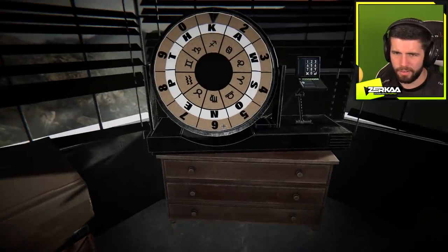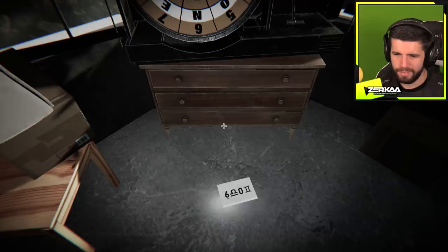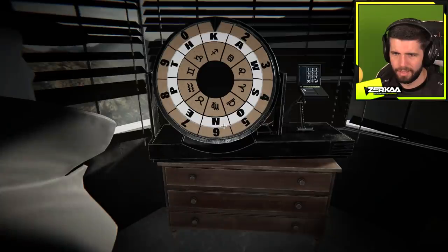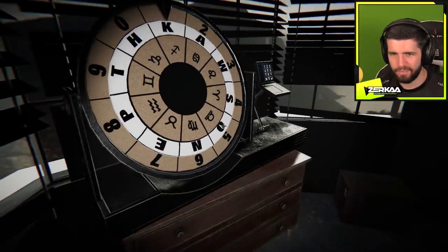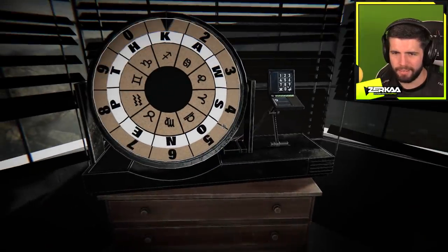So the 6 dot. Oh, wait, is that a 6 dot or a 9 dot? It's a 6, it's a 6. Okay, so what number is that next to you? Where even is the 6? I haven't seen the 6. It's not, wait, what? Are these symbols or do these mean something else?